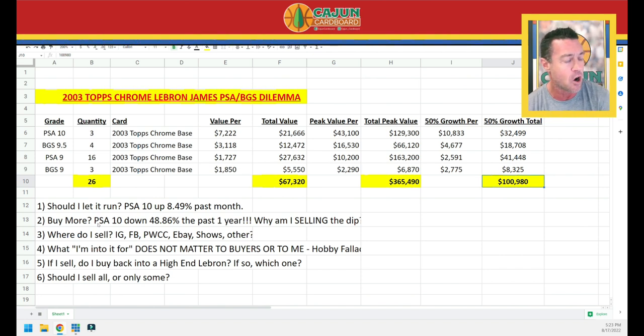After having watched the card, these cards dropped $300,000 over the last year or since the peak, maybe 15, 18 months ago. I feel real comfortable that we're at or near the bottom. And so I feel like there's not a lot of risk left at this number. So maybe the move is to sell all 26 of these and buy an absolute monster. Or maybe it's sell the nines and buy a couple more PSA 10s. I don't know what the move is. Maybe it's to buy 1 refractor or 3 refractors. I don't really know, to be quite honest with you.